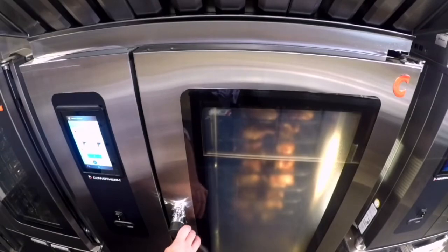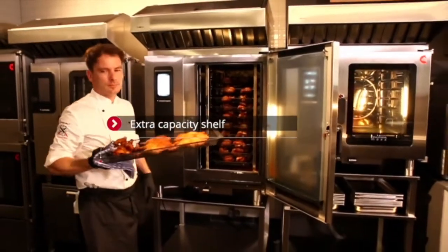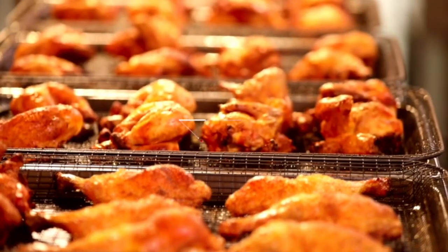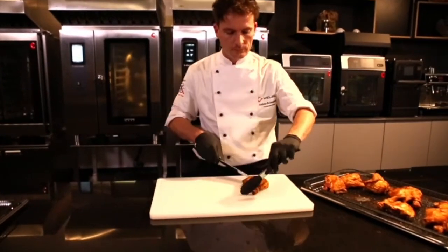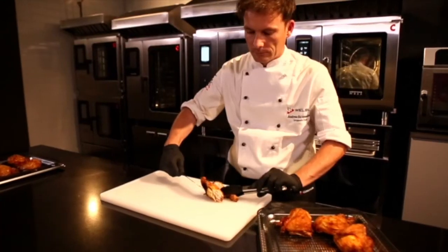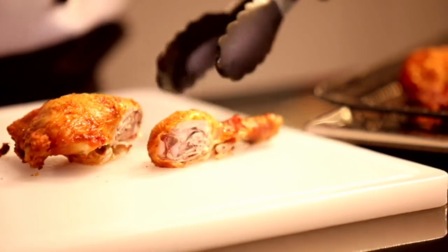The Convotherm gives us the signal that the chicken is ready. Let's open the door and take the chicken out. It's 22 kilos of perfectly brown and even crispy chicken. From top to bottom, all looking the same. And let's have a look inside how juicy they are. So you can see I just chopped the chicken leg in half through the bone, so there is nice maroon color, no blood is coming out, so that means it's fully cooked, and that's just pure enjoyable to eat. Outside crispy, inside juicy, 22 kilos in just 30 minutes. Perfect quality.